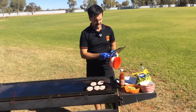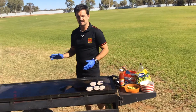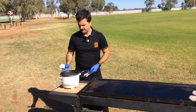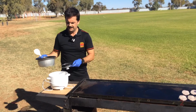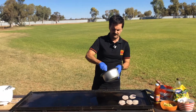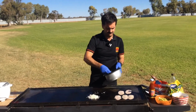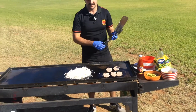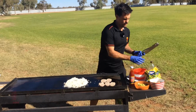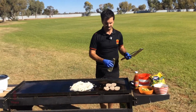What I'm going to do now is get the rice on. Now the rice is already cooked. You could eat it straight away like that, but by putting it onto the barbie, we're just going to get it a little bit crispy and crunchy, so it feels nice to eat in your mouth. So I'm just going to pop it straight on. It's starting to smell good, and I'm a vegetarian. I might put a little bit more oil through, just so it's sizzling nice and hot.